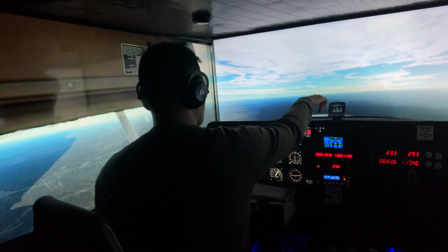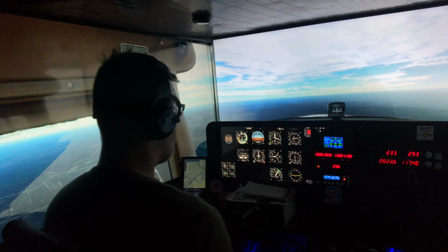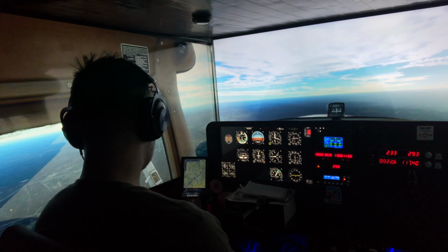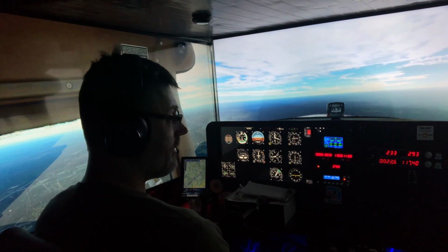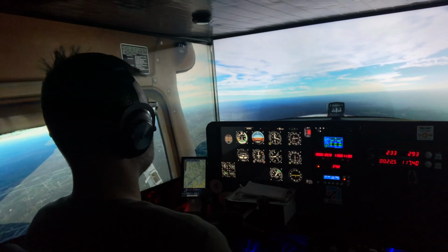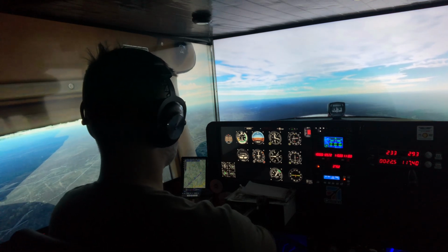I can see the river. It's way up there. But that's one of the bigger rivers in the United States. So to go over the Mississippi and then Ohio in the same flight, that's kind of cool.